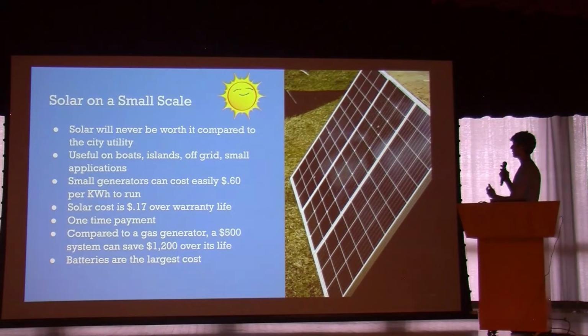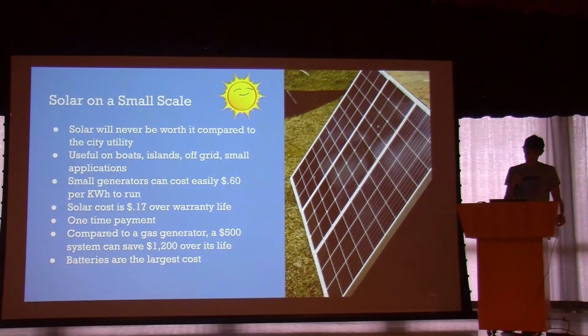Solar panels in Sitka are surprisingly useful, as I talked about earlier. And small generators have the high costs that I was talking about earlier with our diesel generation, except smaller generators can easily be 60 cents per kilowatt hour because they're not quite as efficient as the large ones that we have. So a small generator at current gas prices can be 60 cents per kilowatt hour. I don't think that's actually current gas prices. I think that's like $3 a gallon or something. So it's a lot more now.